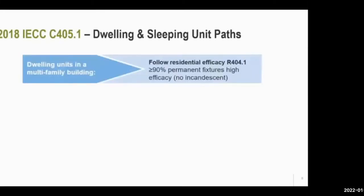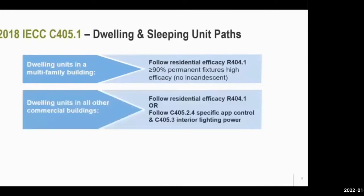So what are some of the changes moving forward with the code? Well, in efficacy and efficiency, we're going to take a look real quickly here at the 2018 IECC, where it has revised the pathways for compliance for dwelling and sleeping units inside buildings. The first path applies to dwelling units that are found in multifamily buildings. That is intended to follow the residential efficacy requirements, which is using high efficacy fixtures in 90% of the permanently installed lighting inside the space. Essentially, no incandescent lighting for 90% of those permanently installed fixtures.